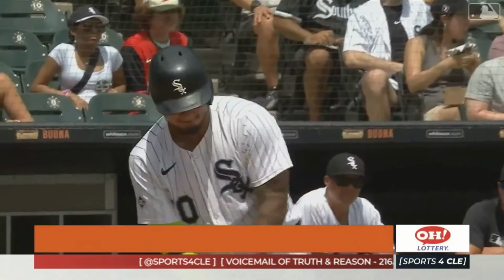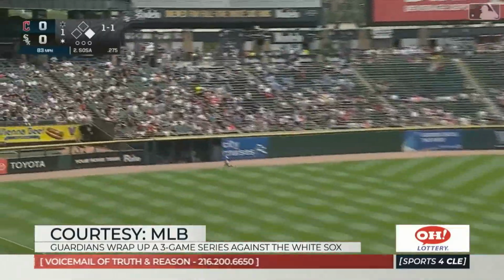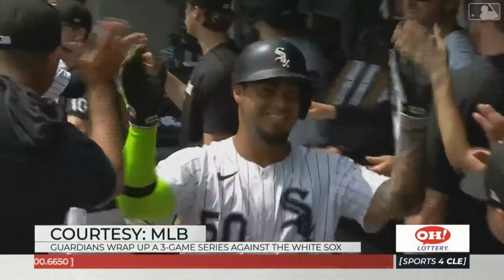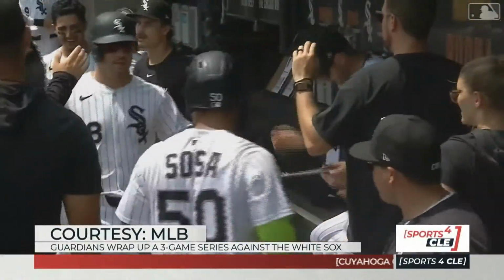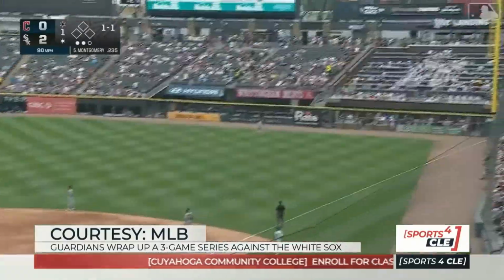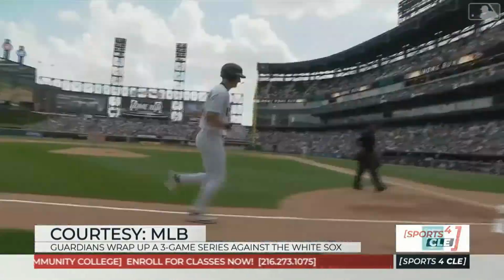Trying to complete the sweep of the White Sox in Chicago yesterday. Slade Sakone on the mound for the Guardians, and Sakone a little bit of a jam. First inning, runner on, and Sosa with a 2-run homer to left to make it 2-0. Still in the first, good-looking rookie, Colson Montgomery, and that one's gone as well. 3-0. White Sox put 3 on the board in the first.